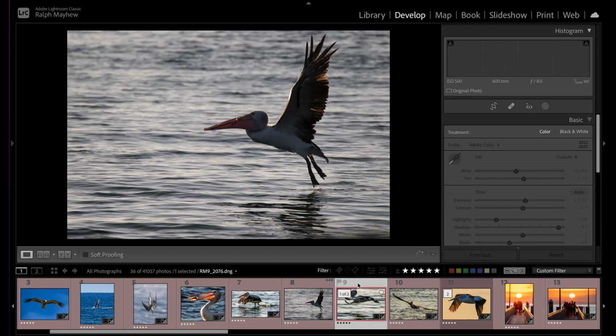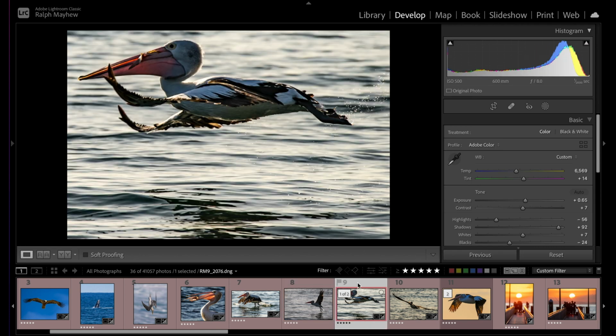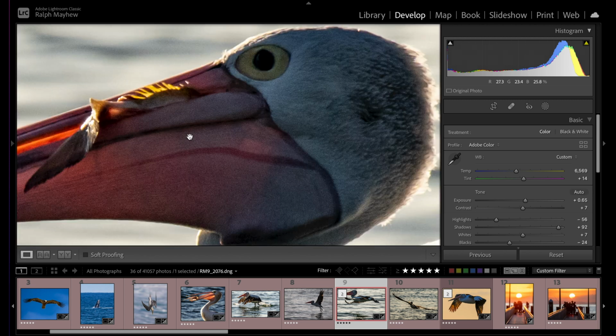The pelican then takes flight, and I really love this shot because you've got just some of the reflection of the bird here, you've got the spray here, it's just in beautiful flight, and you've got fish in its mouth. So if we zoom in, that's pretty sharp, I'm pretty happy with that. Again, he was moving pretty quick.